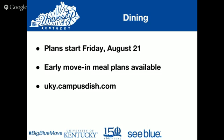A little bit about dining. All of our meal plans begin on Friday, August 21st. The 90 will also be opening that day. Anyone moving in before August 21st, we actually have move-in meal plans available. You can find these on our website at uky.campusdish.com. And these are flex dollar plans that will also carry over into the fall semester and spring semester as well.